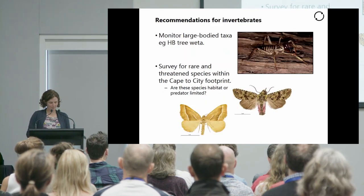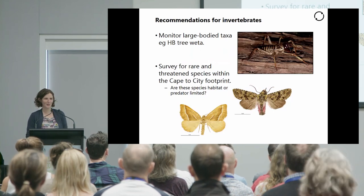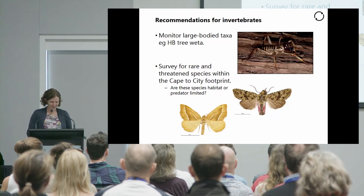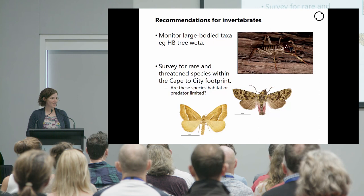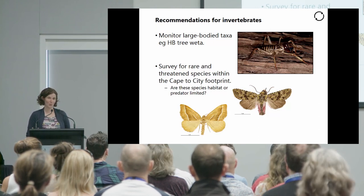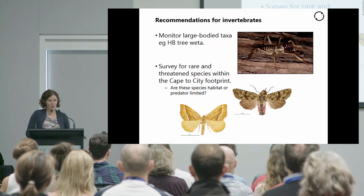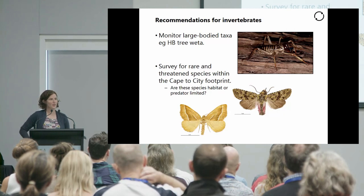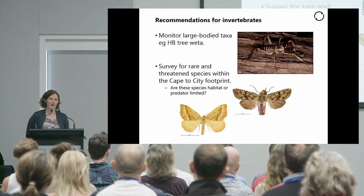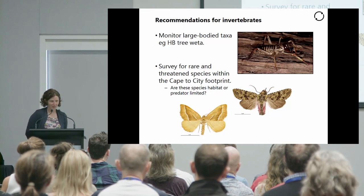And I'm going to finish with some recommendations for invertebrates within the Cape to City project, because this is where I feel most comfortable, not talking about DNA. I think it would be really important to monitor large-bodied taxa, for example, tree wētā. The Hawke's Bay tree wētā is restricted to Hawke's Bay, and tree wētā are known to be responsive to mammal control, so this is an iconic insect that could be really useful in engaging with the public around this project.